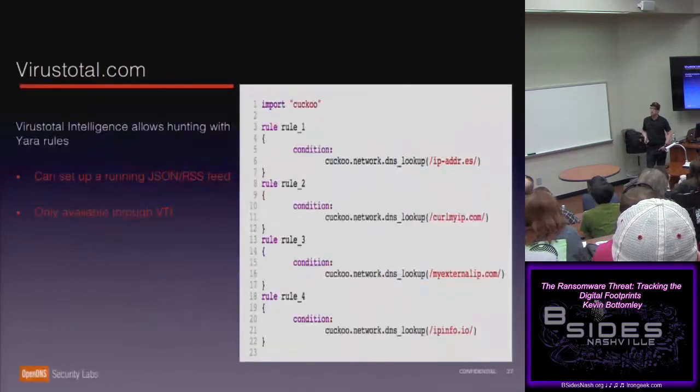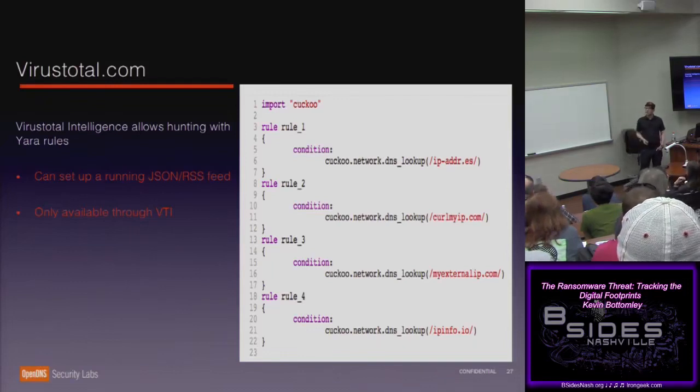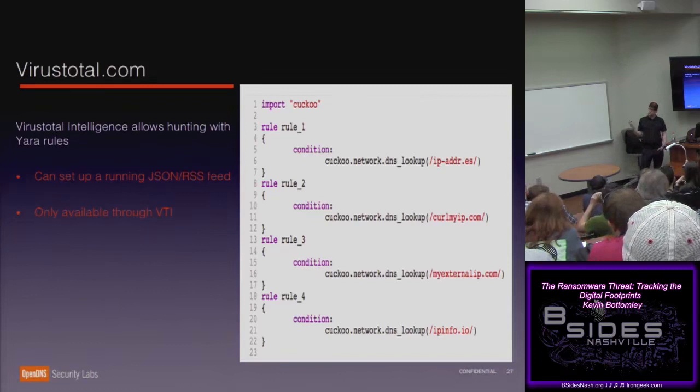The VTI allows you to do some really cool stuff like this. You can create a set of URL rules for anything you want, and basically any sample that VirusTotal has, either retroactively or new, you can go back and find. So I created a set of rules that look for any sample that made a call to any of the main raw IP addresses, and you'll see ipinfo.io at the bottom there, which was mainly what Torrent Locker was using at the time. I don't know why they changed, different actor group or whatever. But the cool thing is you can set up a running JSON or RSS feed about it, so you can get notifications when all these come in right away. But then again, you also have to pay for VirusTotal Intelligence, and it's not inexpensive. So it's not always a cost-effective means for smaller companies.